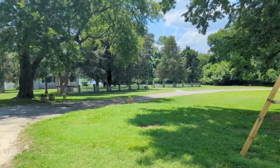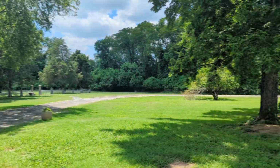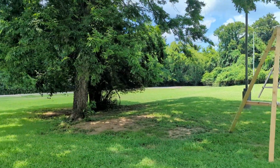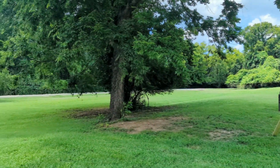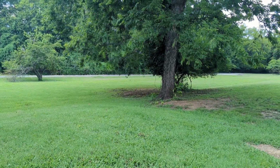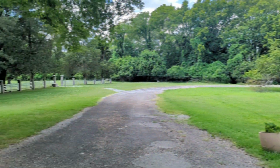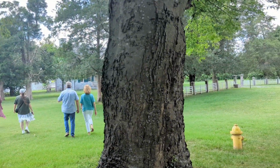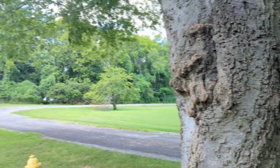So we're walking over from the visitor center to the house. We'll go in and take a tour of it. That's where you come into the property. Like I mentioned, hang a left, parking. This area here, they have a lot of music during the summer. That's an old tree, what you call a witness tree. Been here for a long time.